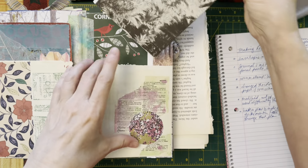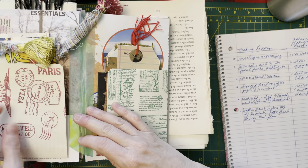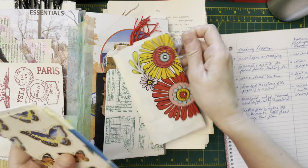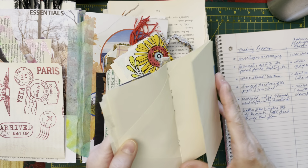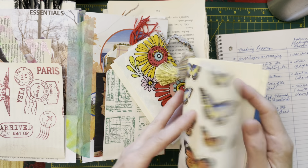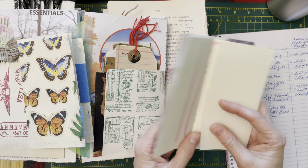And then stuff on the back. There. Next one over. Oh, this is two of something. So I made two little journals. That one also comes out.